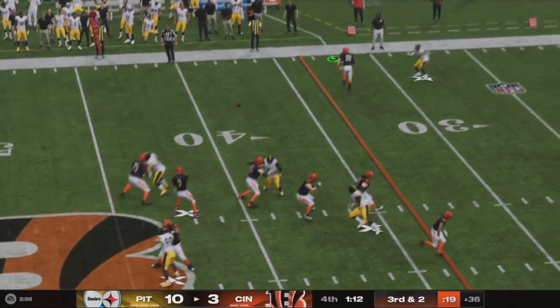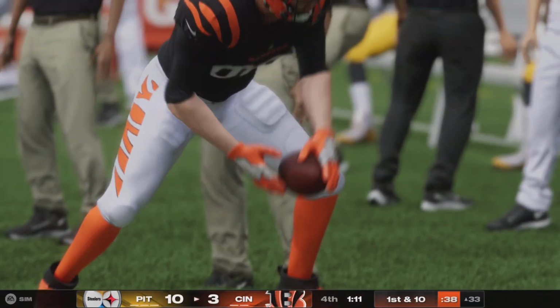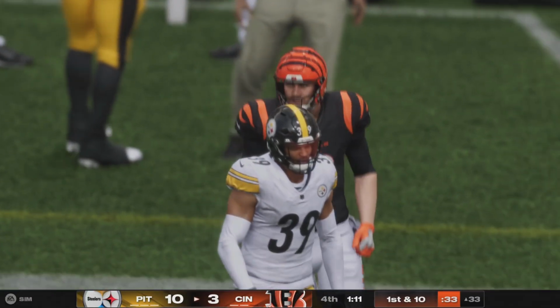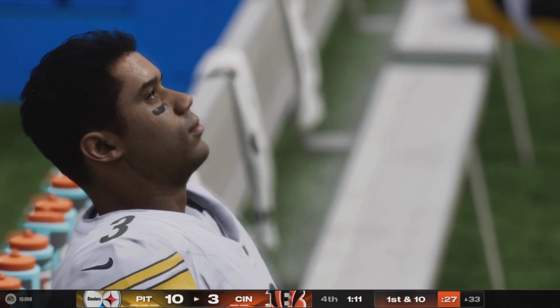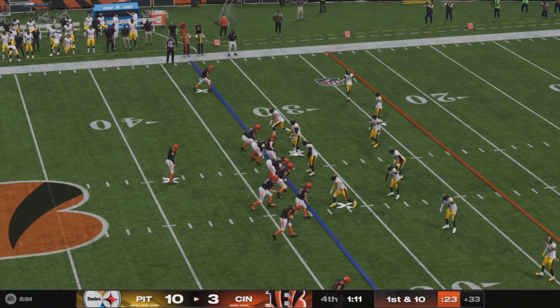Throwing, Burrow. Now a short one to Gesicki. And he gets this down inside the 35 before going out of bounds. That's what they need right now. Get the first down, get out of bounds, stop the clock. Just playing smart football, understanding the situation, making the plays necessary, and making sure that clock stops at every opportunity.